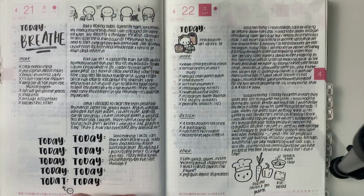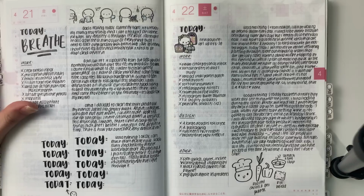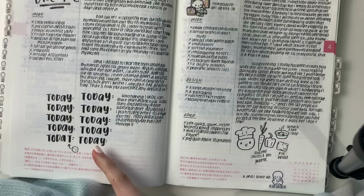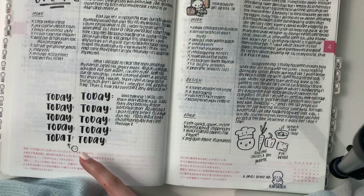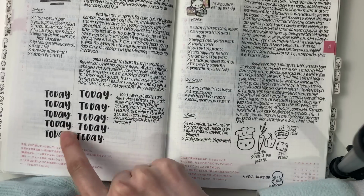Friday, this was the day that my dad flew back to China. Again, a very crazy day. And the reason why I wrote "today" 5 billion times was because I was practicing for making actual stickers of my today lettering. So yeah.